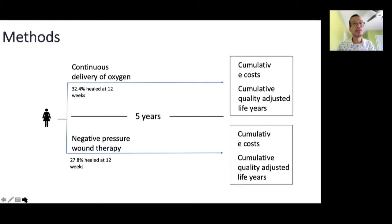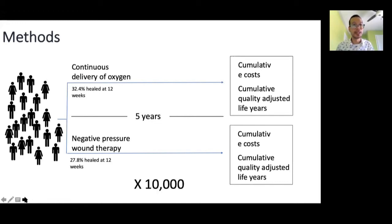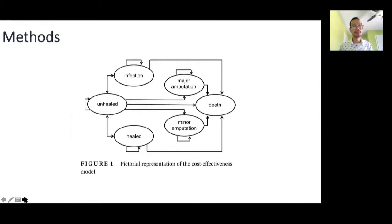a comparison. However, we don't want to only focus on calculating this for one individual. If we go to the next slide, instead we would repeat this 10,000 times for a cohort of 10,000 individuals. And these individuals will change based on their sex as well as their age. And this will be based on a similar population as that seen in the clinical trial that Mark had presented earlier on in his presentation. So let's go to the next slide.